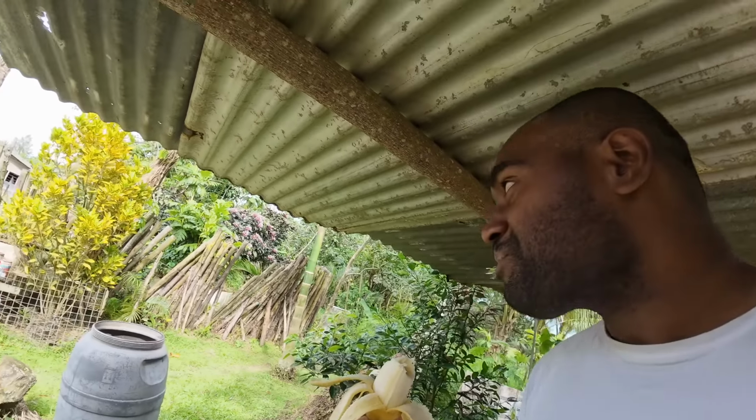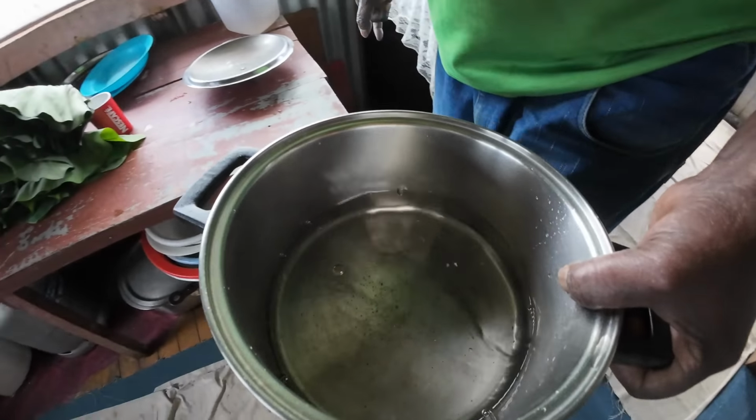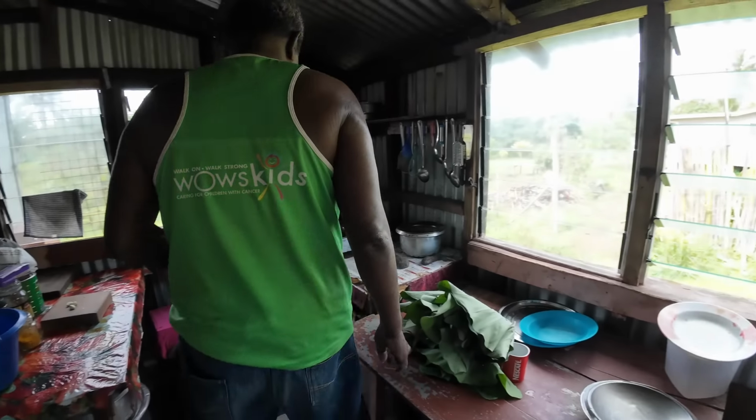Okay, let's taste. Even though it's ripe, it's a bit hard, but sweet. That is the bani marama. Just a bit of water. Yeah, only a little bit. So let's cook it.